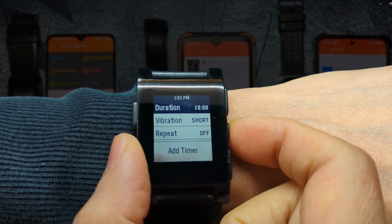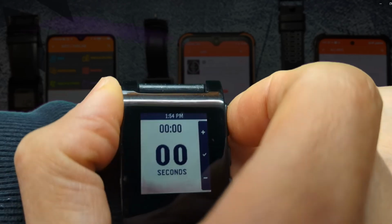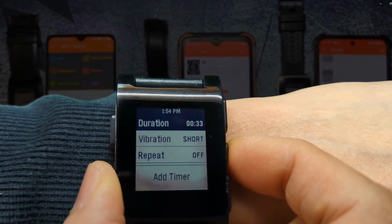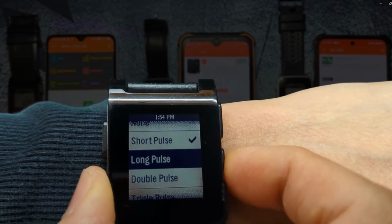I use this one almost daily. You can create multiple countdown timers and have them repeat, and even change the vibration pattern so you won't confuse the alert with a message notification.